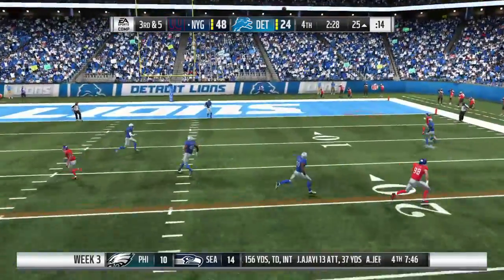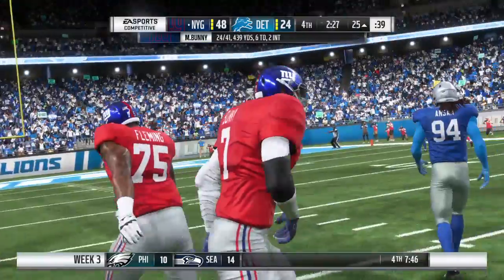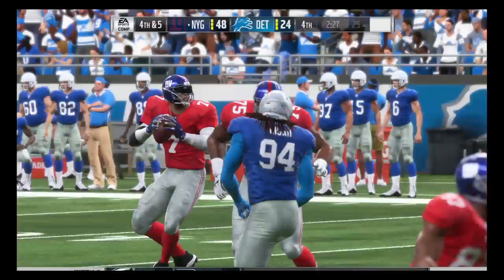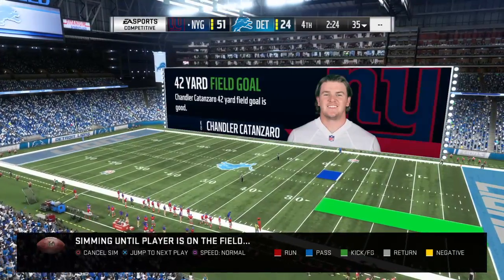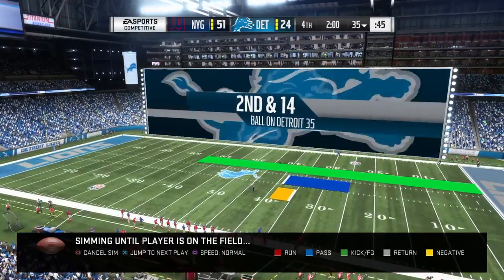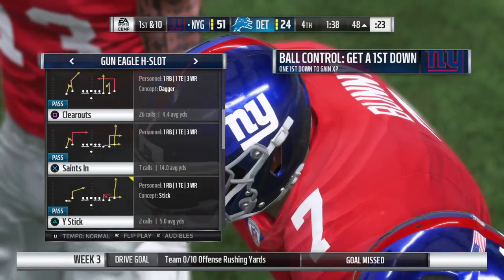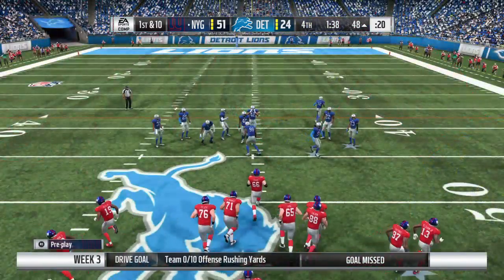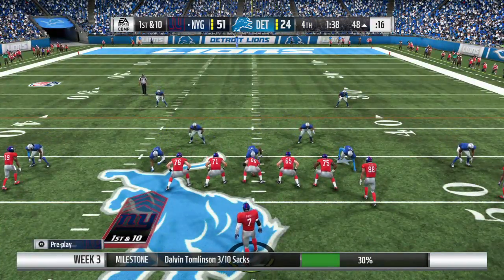They'll drop to throw. And it's incomplete. Took a shot, couldn't connect. And New York set to take the field. They have the big cushion here in the final stages of this one.